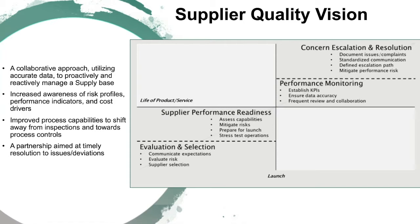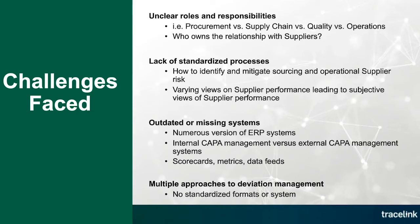Okay, so some of the challenges when you think about what an organization could face. So, John, if you could go to the next slide, please, slide 23. It's very similar challenges that I've seen in my career and that others across industry have seen: unclear roles and responsibilities. Who really owns the relationship with the supplier? And what is the role of, for example, procurement versus quality or supply chain, operations versus engineering technical individuals?